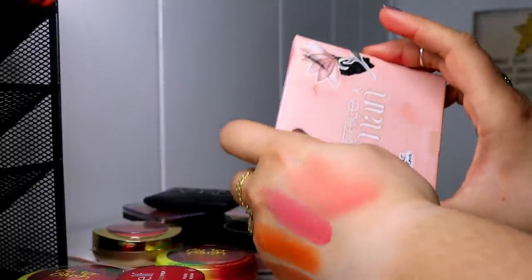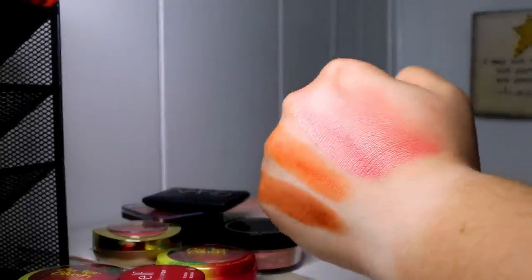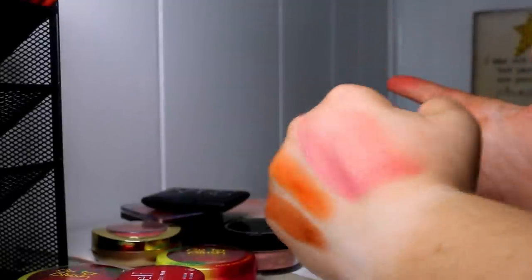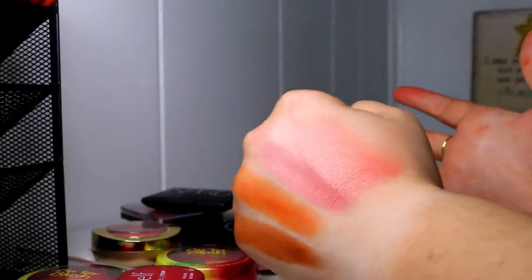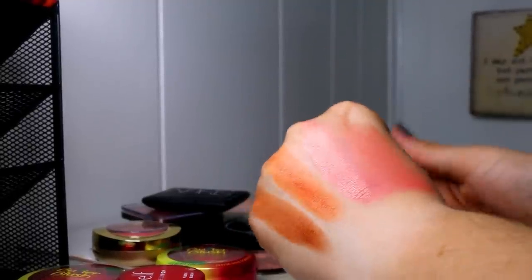The reason that I'm getting rid of this palette, to be perfectly honest, is just because out of all four shades, I really only reach for this first shade because it's lighter, it's a little bit more demure, a little bit more my speed. Really, the end all of this one is I want all of the shades to get used because I think the consistency and the quality is definitely there. And it's a shame for them to just be held up in my little closet here for just one shade just because I'm such a basic bitch that I don't use more than that one color.